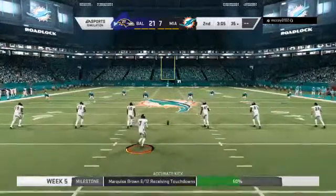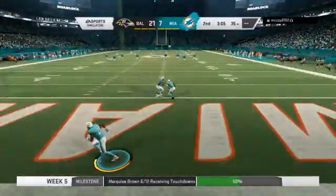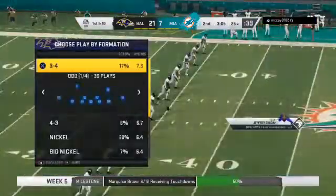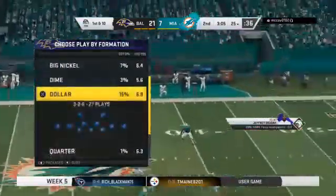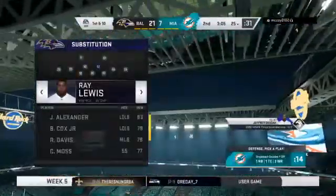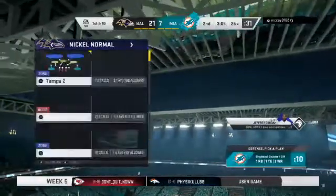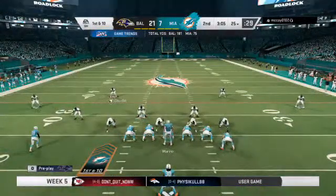Following the touchdown, Badgley out there to kick it away. And this will not be returnable. It's out of the back of the end zone for a touchback. The Dolphins at the line, ready for their next drive.